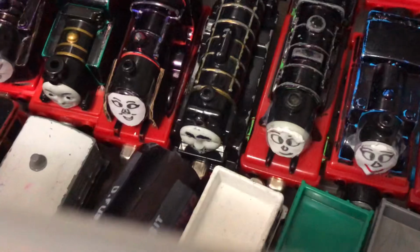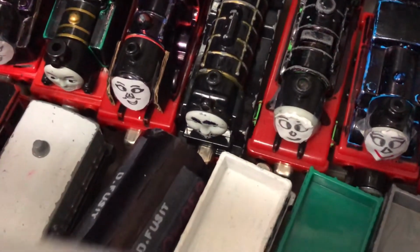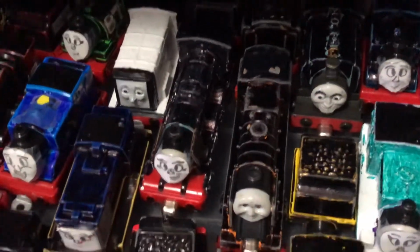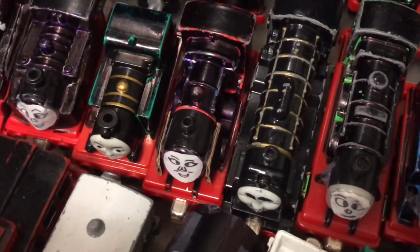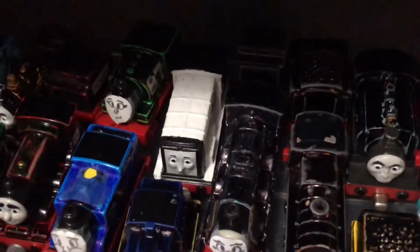Alan, or Samurai of the Rails, the Japanese D51. Isaac, or Sir Isaac Newton, the LNER A3. Millicent, the Southern U class. Nicholas, the Russian Diesel. William, the OH Shunter.